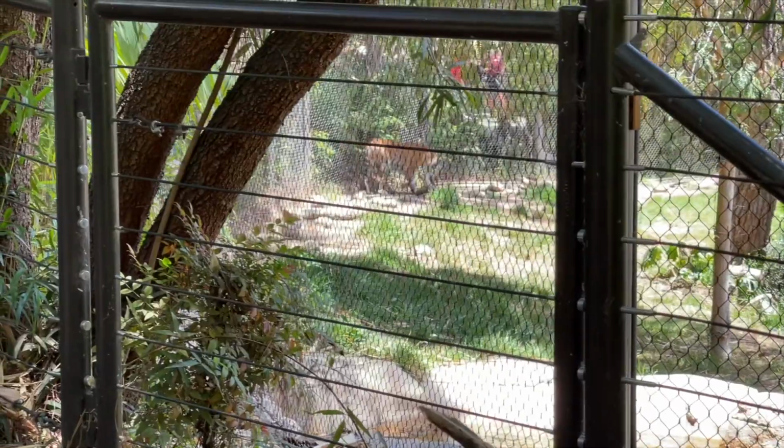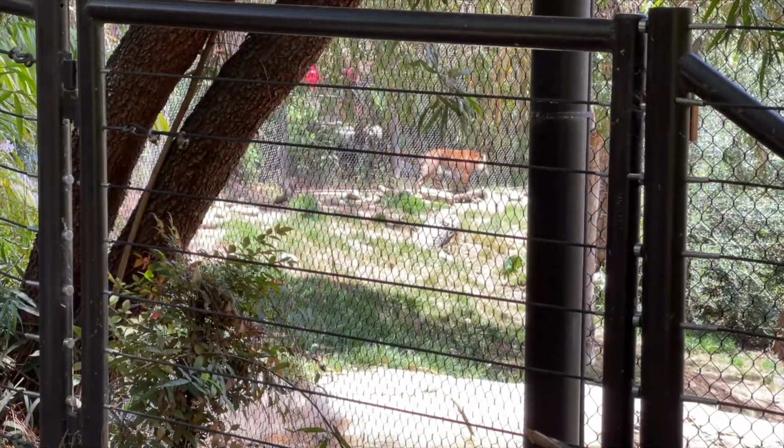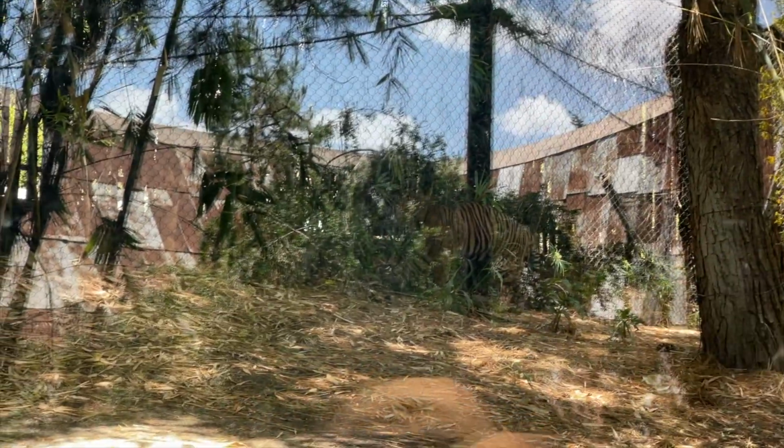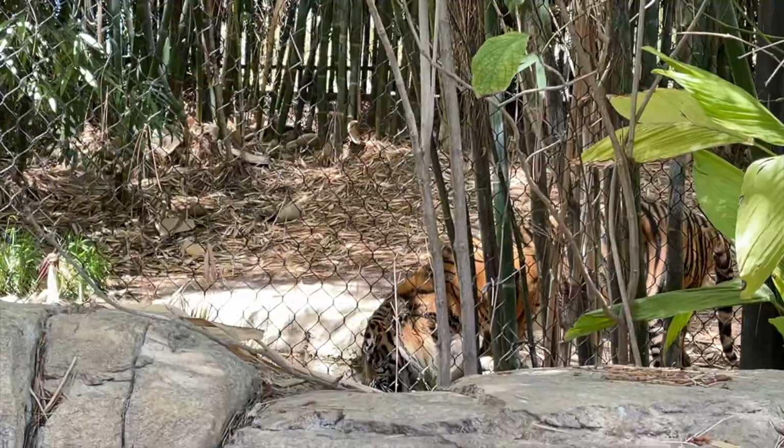Our first look at one of those tigers is right there. Of course, it looks like we could get a better view of him over there, so let's go. There's another tiger there behind this glass. I have never seen a tiger up here before. The reflection is making it difficult for me.